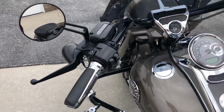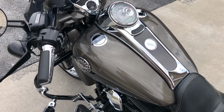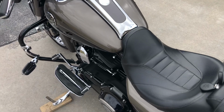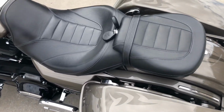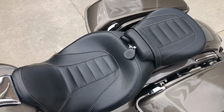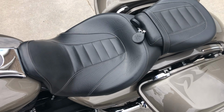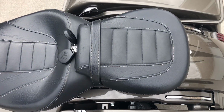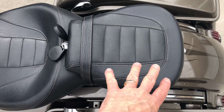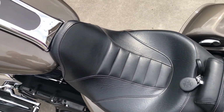When Harley Davidson puts together a CVO model, they just spare no expense on it and just throw all the greatest chrome options they have onto them. Nice CVO seat, no holes, no tears, no cuts. You can actually remove the passenger pad, which will expose more of the graphics underneath it and make a great solo bike.